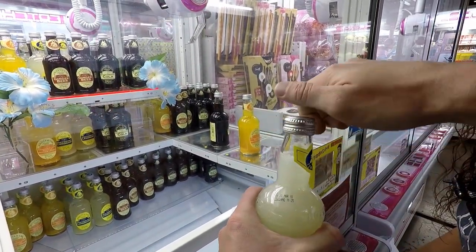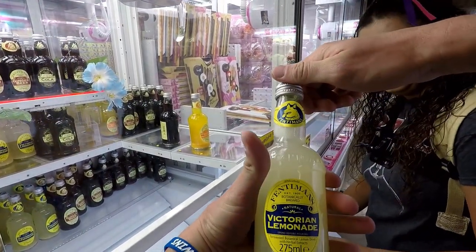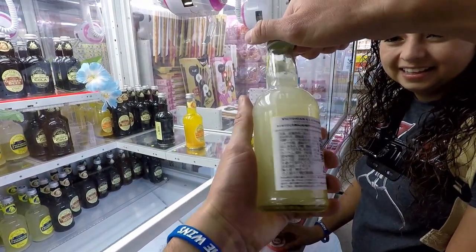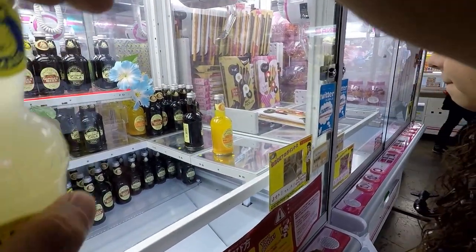Drink some beer. Oh, look. Oh, my gosh. Oh, no. It's exploding. Is it real beer? I don't know. I know that you can drink while walking on the streets here in Japan, but is this real alcohol? Try playing. I'm trying to smell it to see if it has alcohol in it.